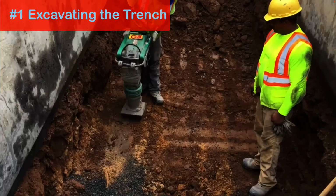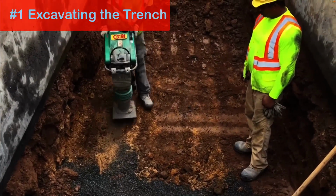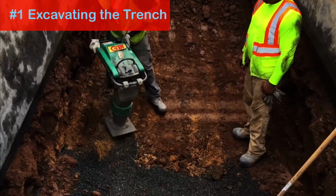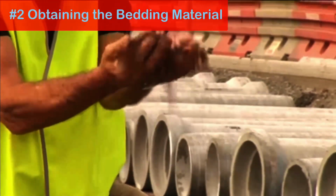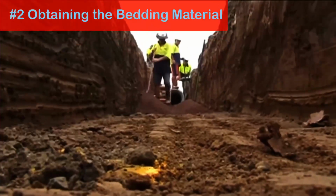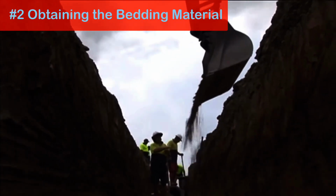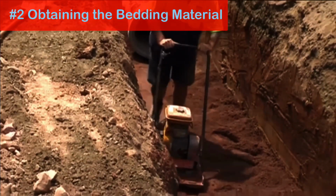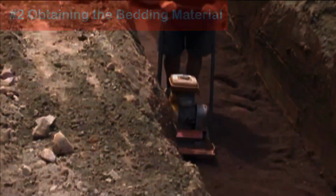Second, you want to compact your trench to make sure that you have a solid base to work on before you put anything inside that trench. So make sure you compact it well. Your second step is obtaining the right bedding material to go around your pipe. Now, first, you want to put at least 6 inches of bedding material in the bottom of your trench. Second, you can go ahead and start compacting the sides of your trench, but you don't want to compact the center of the trench where your culverts are going to be.